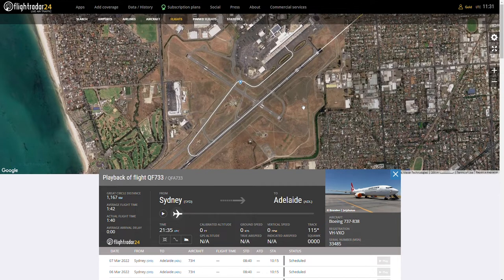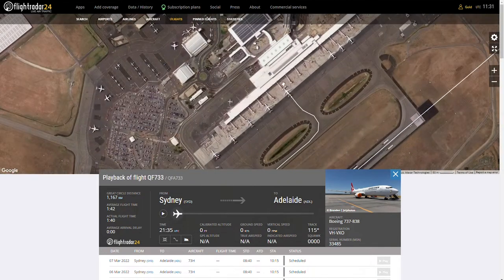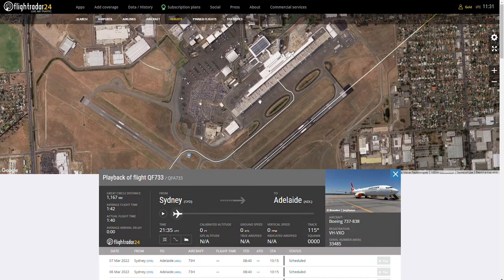Now here's the airport at Adelaide, and this is where that particular flight came in. You can see here, this is all from the transponder, by the way. And it came up and it went around and then it docked right here at this main terminal in Adelaide. So we will try to do exactly the same as this. It's always more fun if we can follow the exact flight, don't you think? And this is, of course, Qantas flight 733, as you can see right there.